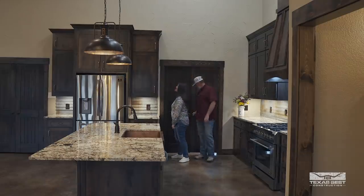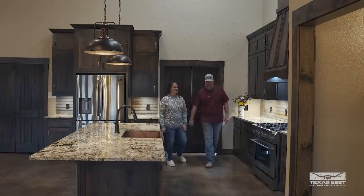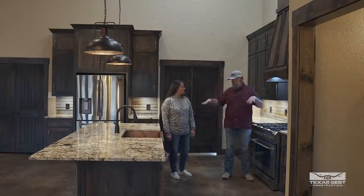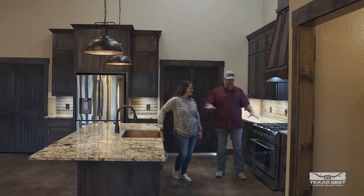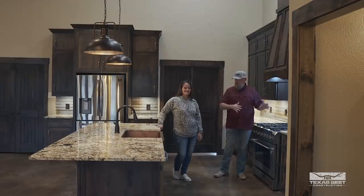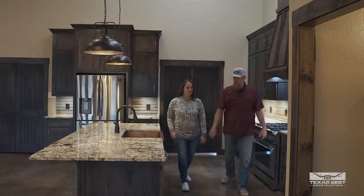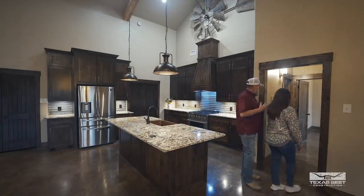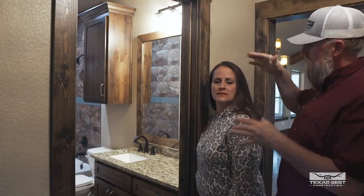When I have company, just shut the doors. And it looks really nice. So another advantage is the amount of space. As you can see, we're standing here social distancing. There's a lot of space between the island and this because this space can be used for a walk space, a pass through. And so this is the other hallway area, which leads to another bedroom as well as a full guest bathroom.